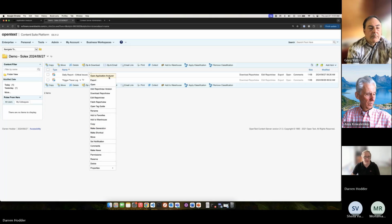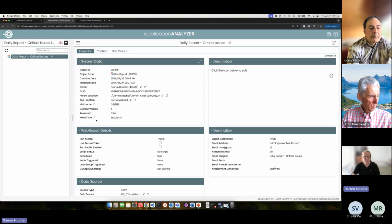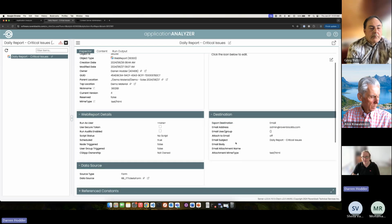And what we're going to do is, if we inspect this web report, we'll see that it has a destination setup of email. So we know the email address that it's going to be sent to is going to be admin. We can put user groups as part of this definition. So we don't necessarily have to put in everybody's email address. We can specify a group. And this web report will run on a schedule daily.